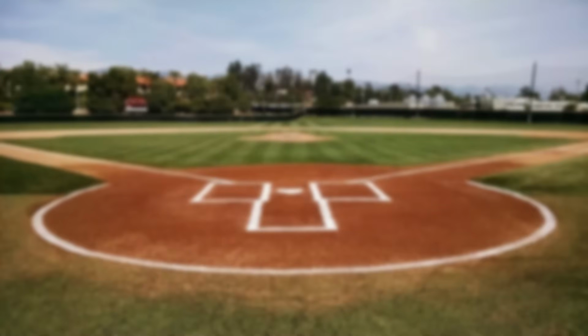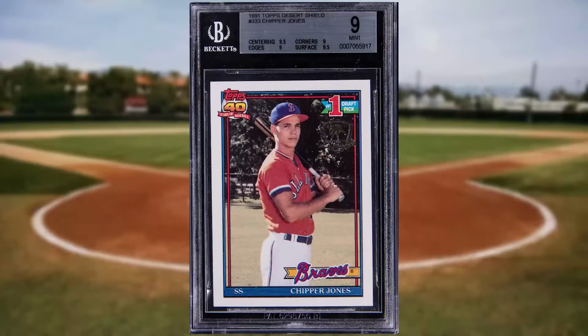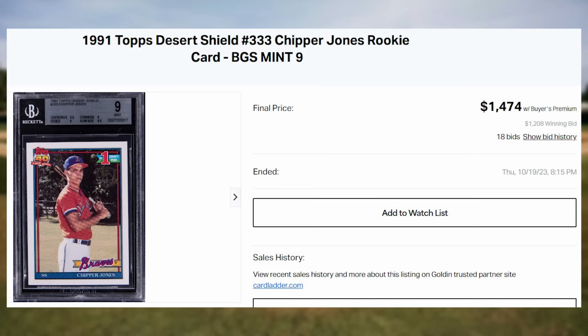Up next at number 2 is this 1991 Topps Desert Shield Chipper Jones rookie, card number 333. This was a BGS 9 that received 18 bids, and it sold for $1,474. This rookie is a pop of 107 in a BGS 9, with 42 copies graded higher, all in a BGS 9.5.